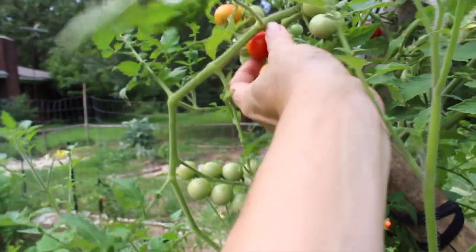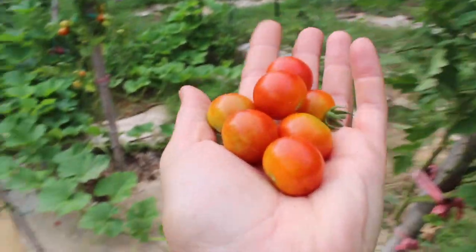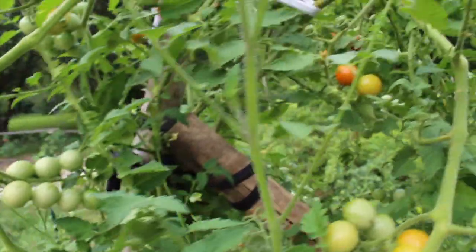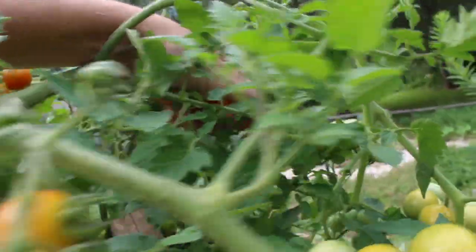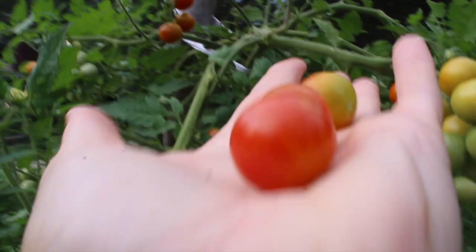I think I've gotten a lot better not being jealous of other people's gardens now that I finally have a decent-sized garden. And it's my goal to encourage people to just start with whatever you have, whatever you can afford. Even if it's just one little raised bed, because it brings so much joy.